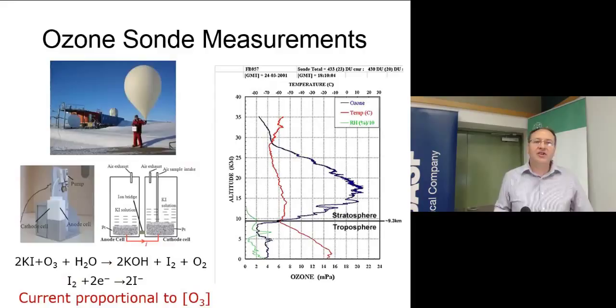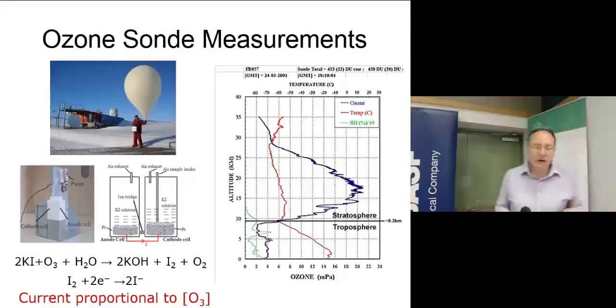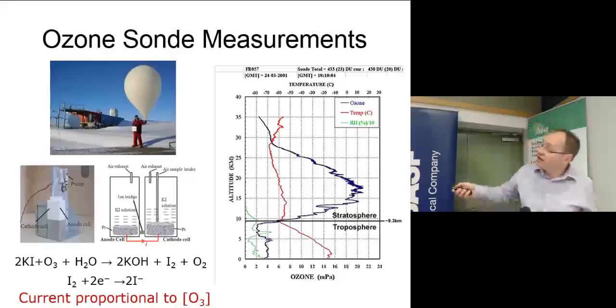That's not everything though, that's just the total column ozone. We want to know where the ozone is in the atmosphere. And to do that, we use a normal weather balloon and attach a very simple device to it, and this is called an ozone sonde. So it's basically a polystyrene box containing an electrochemical cell. So there's a bit of chemistry in here.